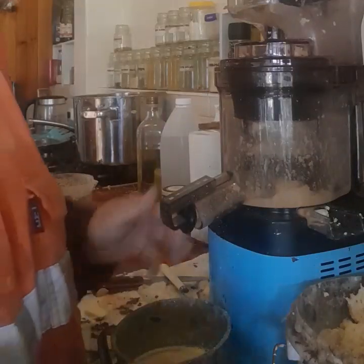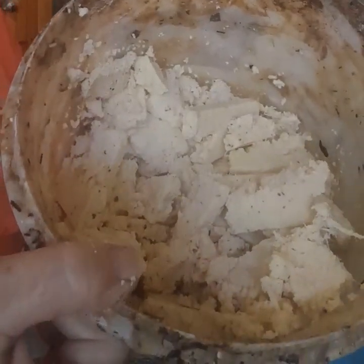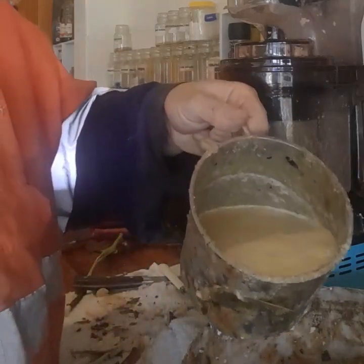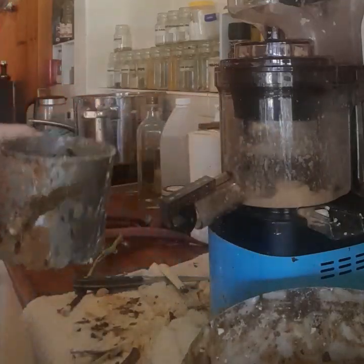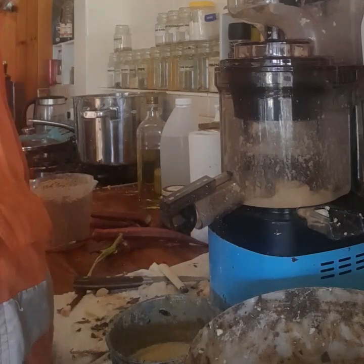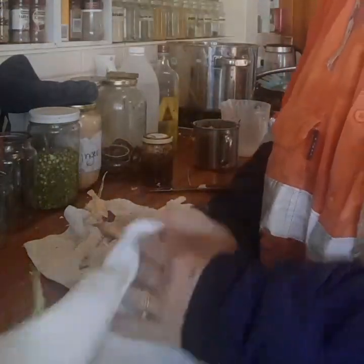So that's basically the process. In here, that's all my tapioca pulp, and in here is the tapioca juice. The biggest challenge I have now is cleaning out the machine, but I won't bore you with that. This all then goes into the pot and gets cooked up with some extra water. So what I do with that is I cook it and then I let it cool.